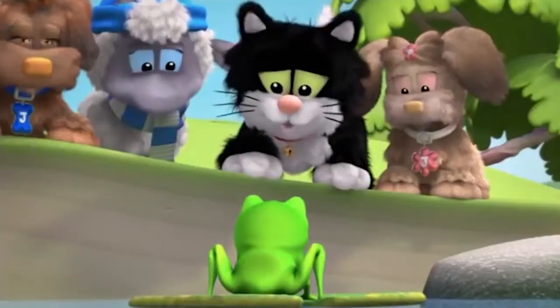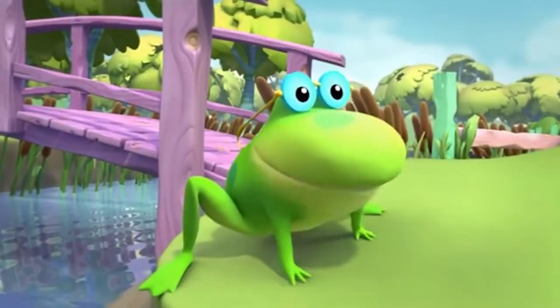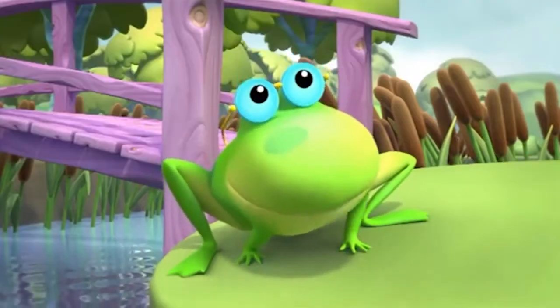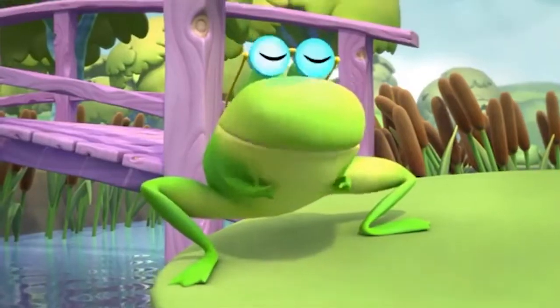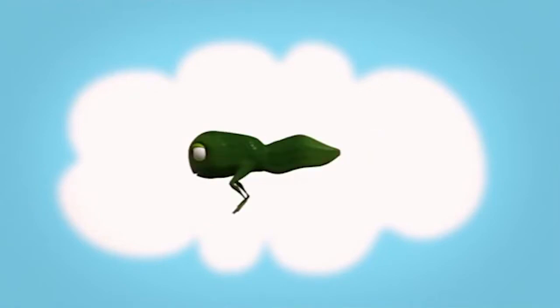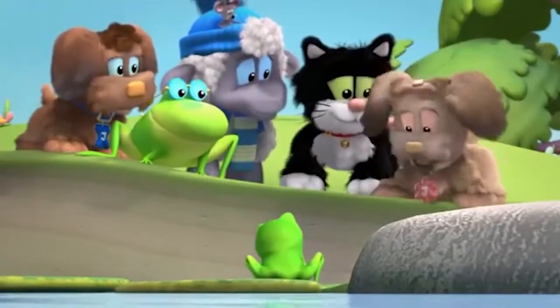He didn't look like a frog when I first met him. Ah, now that's because he was only a tadpole. A tadpole? Mm-hmm. You see, Jess, all of us frogs start as tadpoles with long tails, a bit like a fish. Then we grow two back legs and our tails get shorter. Then we grow two front legs and our tails disappear. And then we turn into frogs. No! He's Freddy the Frog!